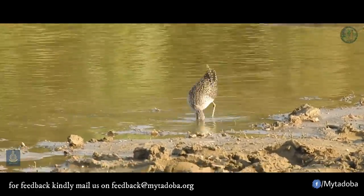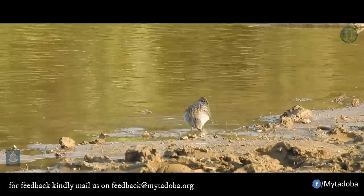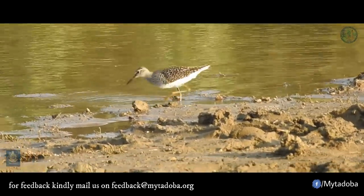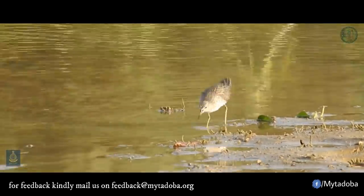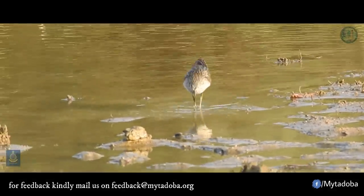Wood sandpipers are monogamous and territorial birds. The breeding season occurs between May and mid-July. Although they begin occupying their breeding habitat by late April, their breeding areas include boreal forests, grassy marshes, and scrublands.